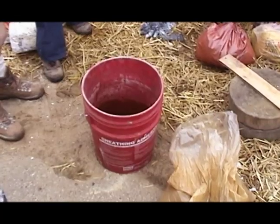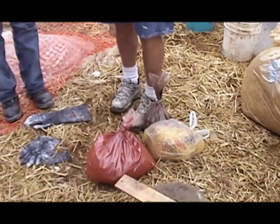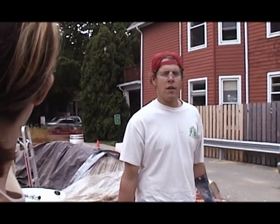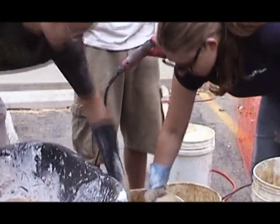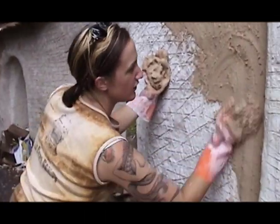Well, this is red iron oxide, this is yellow iron oxide, this is burnt umber, and that is yellow ochre. And our lovely partner in crime and other Midwestern natural builder extraordinaire, Eric Nelson, right here, let us use some of his pigments. Yeah, get on in there. Oh, nice. Oh yeah, that's the good stuff.